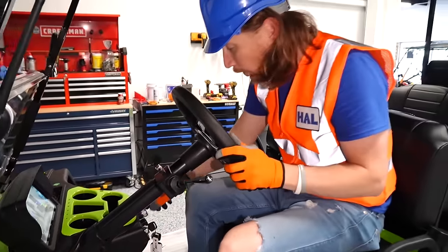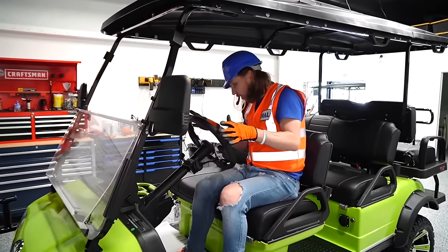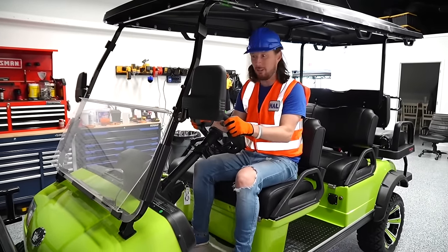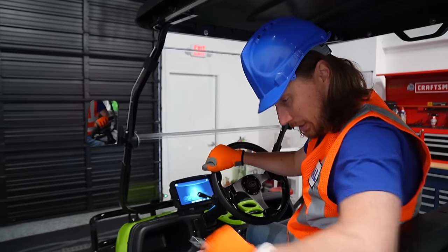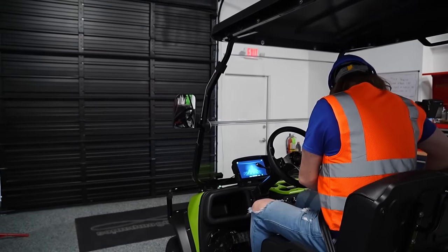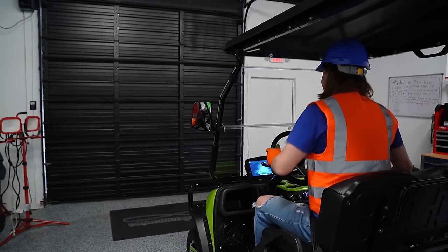So we got the backup camera. We got the alarm going. We've got our horn. We've got our blinker. We've got our lights. It looks like everything's ready to go. This is awesome. It's test drive time. Seatbelt for safety. Oh, there we go. Let's go.